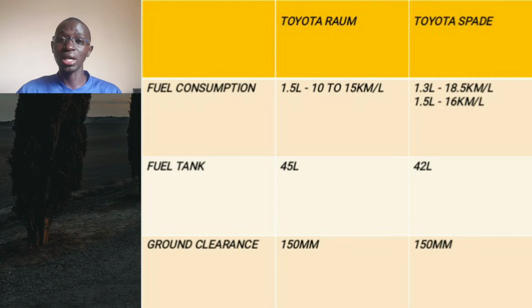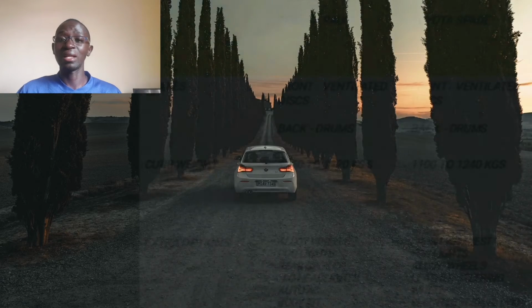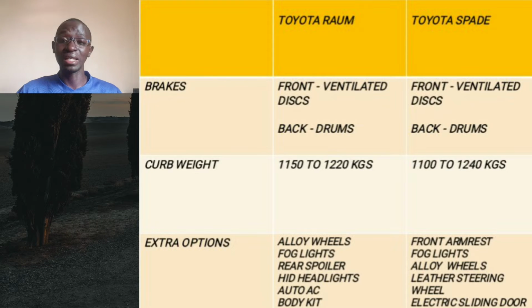The Raum has a 45-liter fuel tank, while the Spade has a slightly smaller 42-liter tank. Both cars have a decent 150mm ground clearance that will enable you to clear most bumps without much of a problem. As for the brakes, again they are neck and neck, with both having ventilated discs at the front and drums at the back. The curb weight of the Raum measures in at around 1150 to 1220 kgs, while the Spade measures in at around 1100 to 1240 kgs. And lastly, some of the extra features you can expect to get in both cars include alloy wheels, fog lights, rear spoiler, automatic AC, infotainment screen that doubles up as the backup camera display, and an armrest. So generally not bad at all for basic affordable cars.